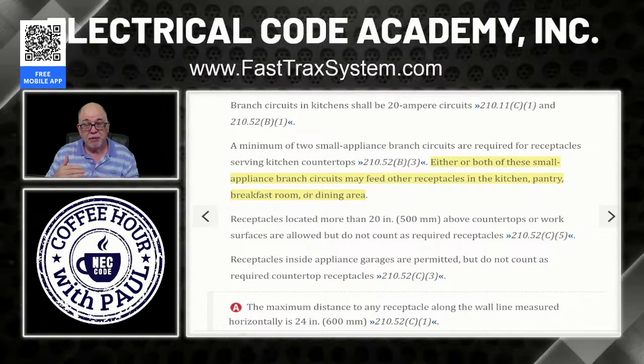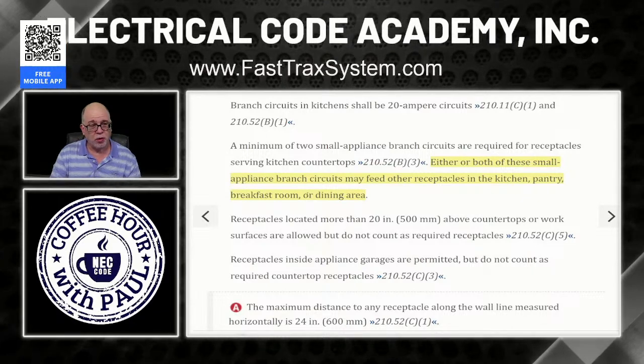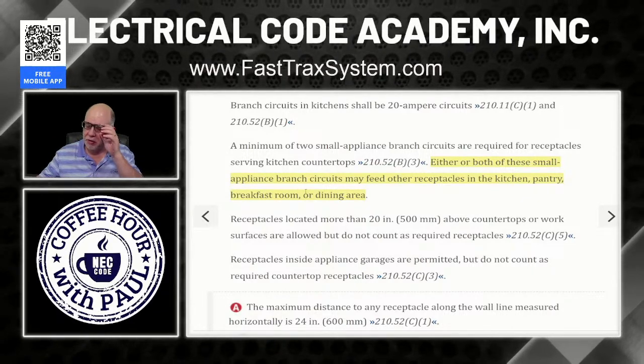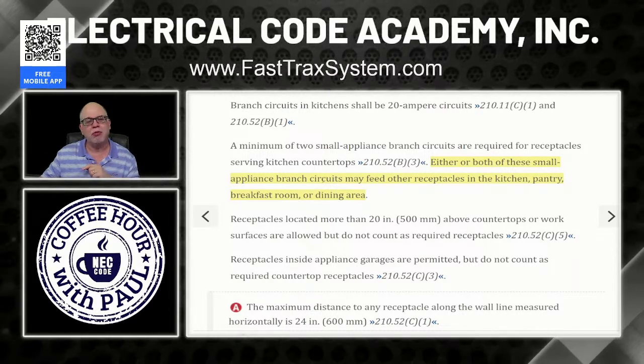That's fine. But can you have more than two? Absolutely. If you want to have a third small appliance circuit, go for it. A fourth one? Go for it. No problem with that. Just make sure when you do a load calculation that you account for 1500 VA for every small appliance branch circuit. But don't worry, we talk about that when we do load calculations for single family dwellings.